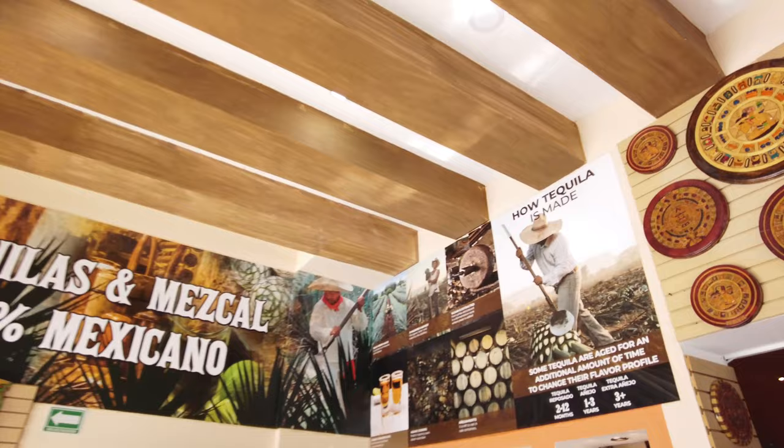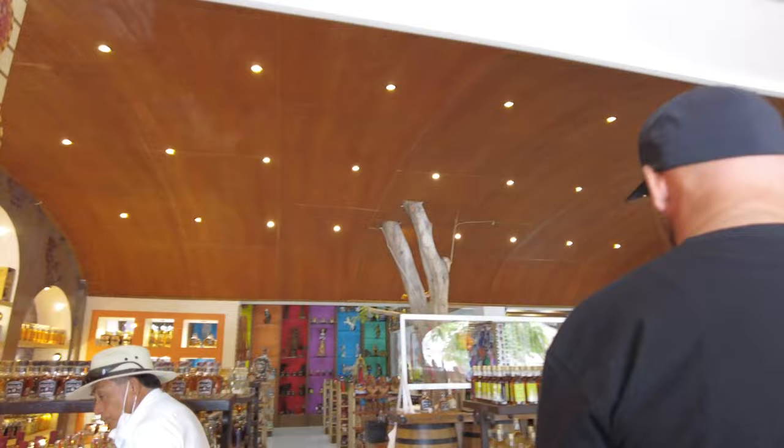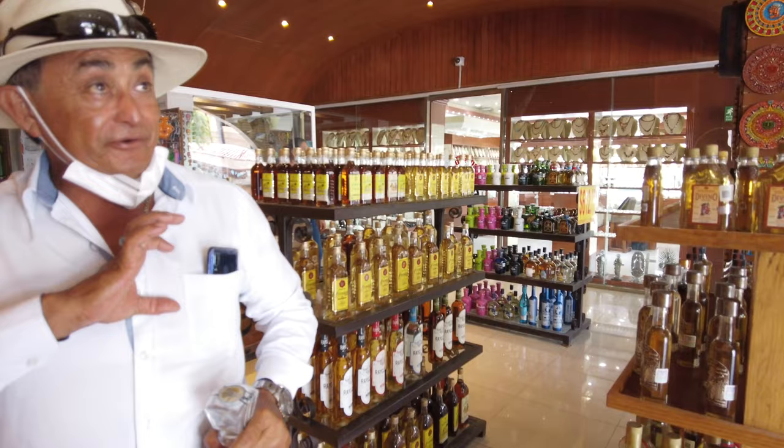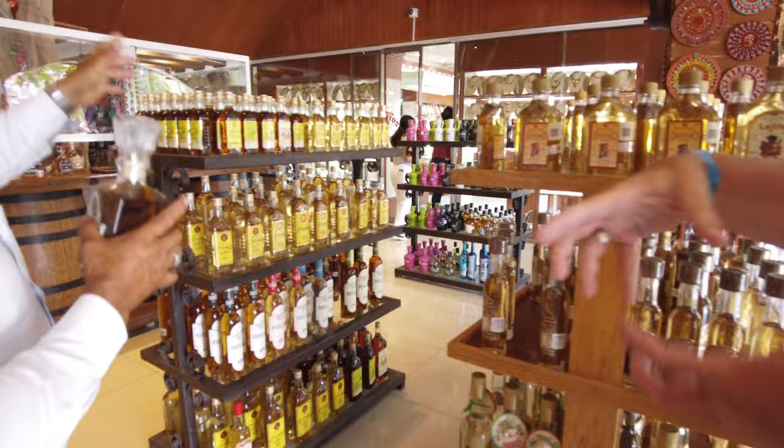This one they made with the sleeve. These ones, they made with the bulb. And the blue agave, they made it with the heart. The sleeve is cheaper. The bulb is a little more expensive. The heart is mucho dinero. The best. It's like, I take your heart.